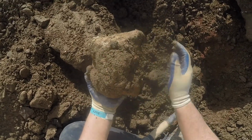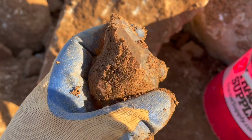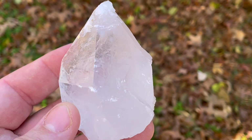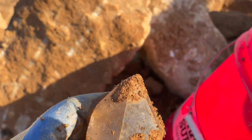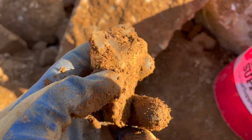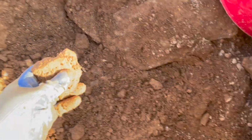Put some dirt back over top of that. Protect those points. It's about 3:45. Got a little grand finale here. I pulled some nice pieces today. I haven't been able to get it all on video, but should have some good stuff to look at when we get back home though. My phone is filthy. It is covered in dirt.